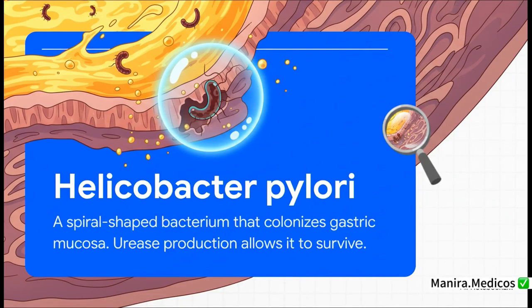And here is our final suspect, Helicobacter pylori. This thing is amazing. It has a survival superpower. The stomach is basically a vat of acid, a place that should kill most bacteria instantly. But H. pylori produces an enzyme called urease, which creates a little protective bubble of neutralized acid around it. That shield allows it to burrow in and colonize the stomach lining.